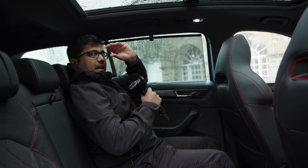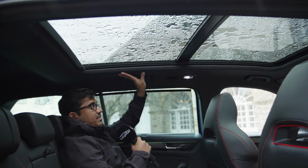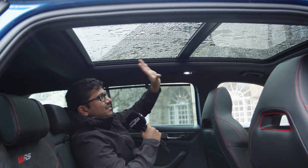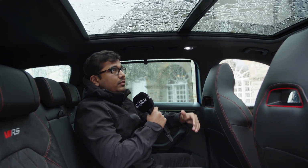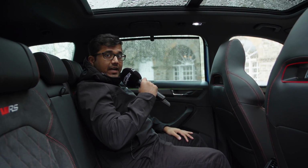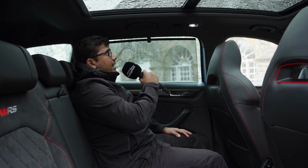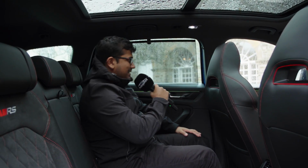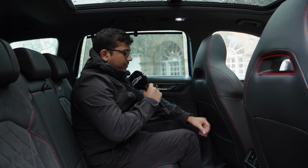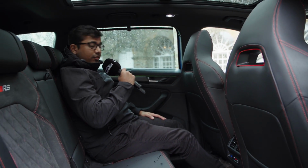There's a lot of headroom. Of course, with this panoramic roof, you do lose a little bit of space on the side, but you get a little bit more space in the middle, and of course, the roof, the glass itself. So it's a little bit of a trade-off, but even Thomas fits quite fine. You can watch our coverage at the launch of the RS, and you can see how he sits, how he fits. Plenty of knee room and plenty of space for me to slide my feet under the front seat.